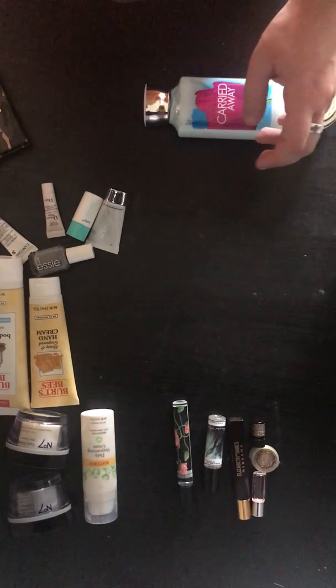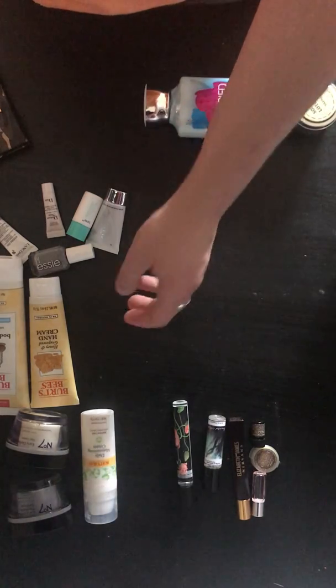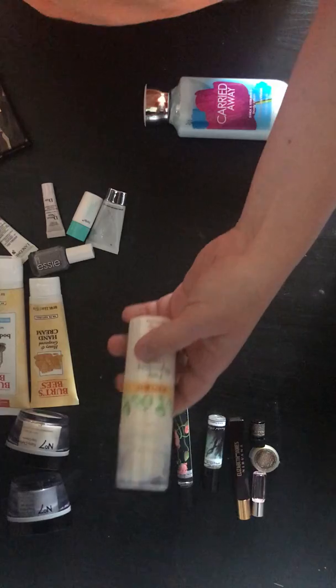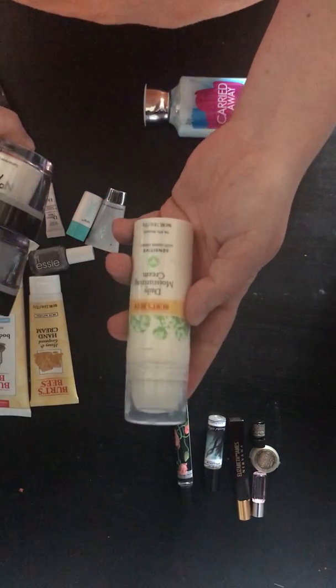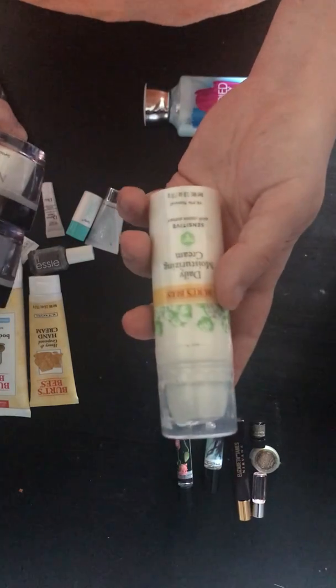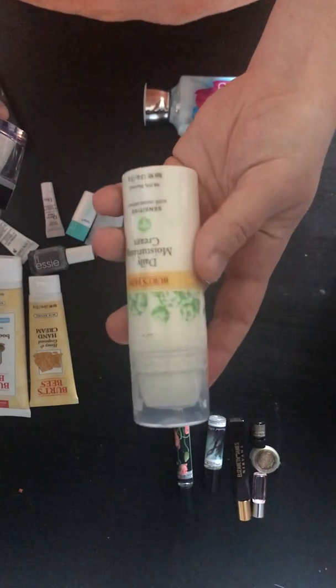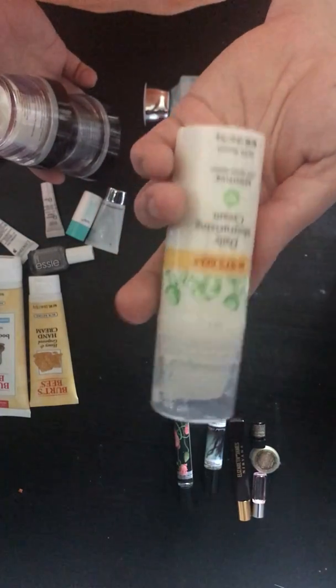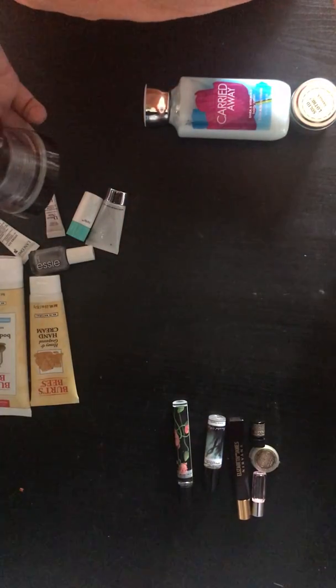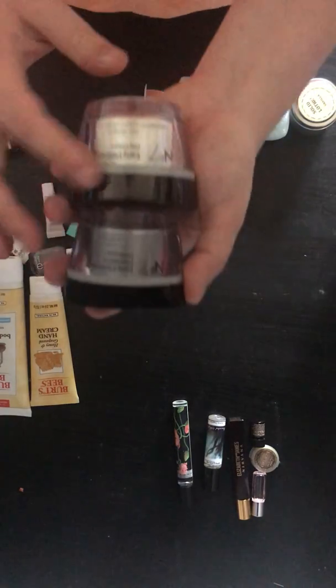Okay, let's do face moisturizers. So the 3 full-size ones I have are the Burt's Bees Daily Moisturizing Cream. Only okay, feels a little sticky, but it's technically under 3 ounces, so I can take it on vacation. That was the main reason I got that, because I was on a slightly longer vacation.